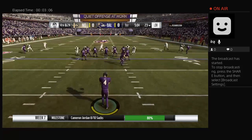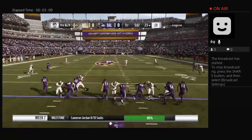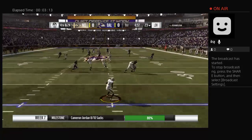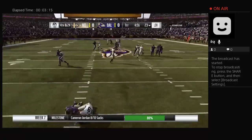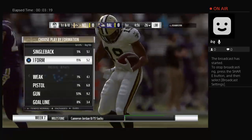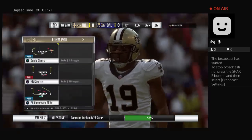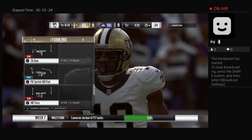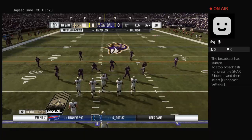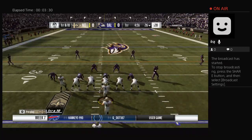Back deep for the Saints is Ted Ginn. He was only asked to punt once in the victory last week as he sends this one away. This is brought in at the 21. A big kick that time, 52 yards. And the Saints will take over with a first down and 10. So Brees is going to lead the Saints up here, 1st and 10 at their own 26.